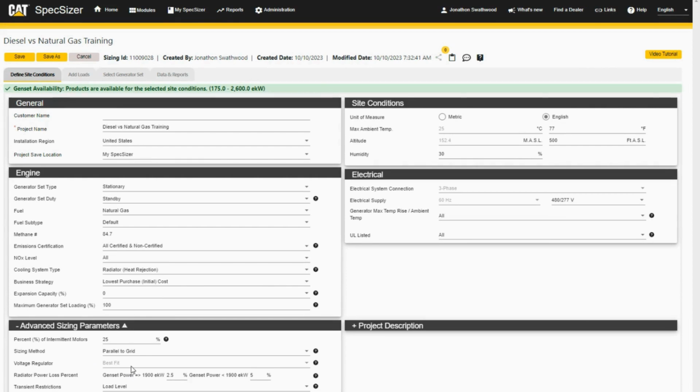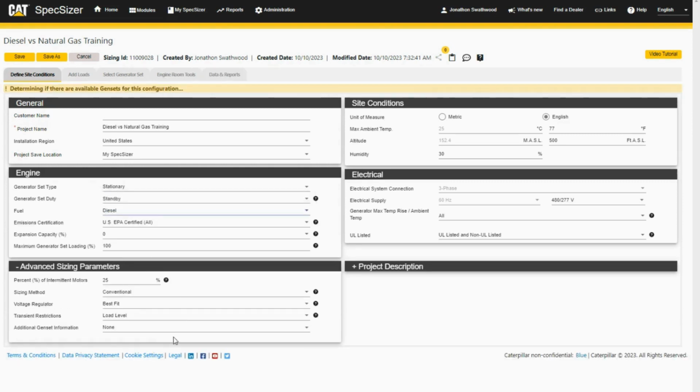For voltage regulators, diesel has a couple different volts per hertz slopes available, while natural gas just has a standard available. For diesel gensets, the default selection is for SpecSizer to determine which slope is best fit. However, the user can select from either a standard 2-to-1 or 1-to-1 volts per hertz slope, or a more aggressive optional 3-to-1 volts per hertz slope, which could size a smaller, less costly genset.